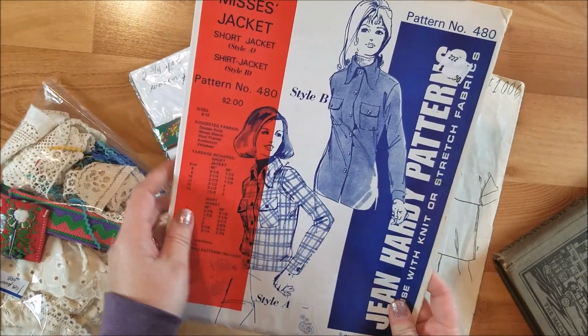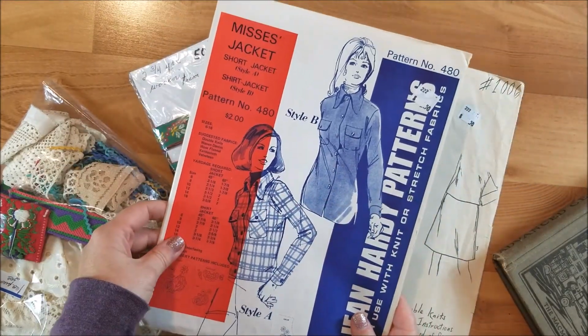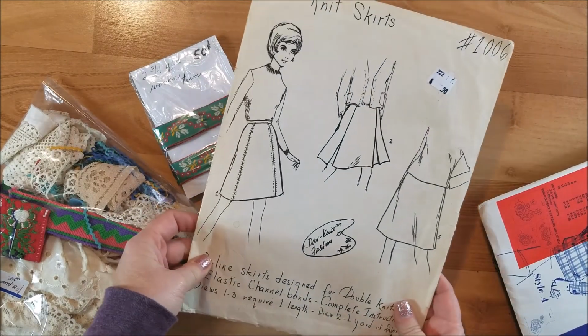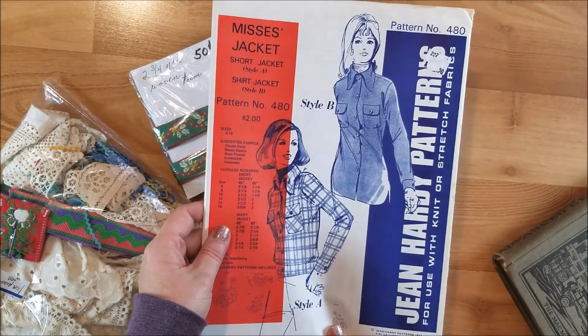And then I found two vintage patterns, and this one was from 1973. I just love the illustrations on these old patterns. So that'll be great for a sewing themed junk journal. And also this one here. These were actually 25 cents a piece.